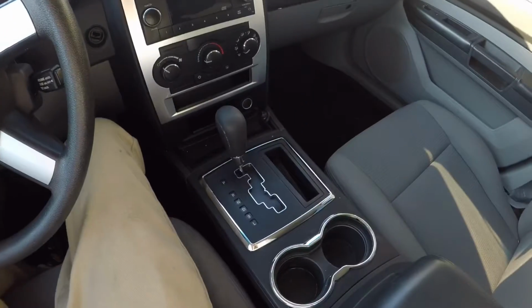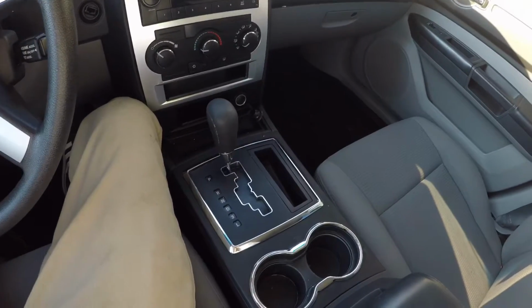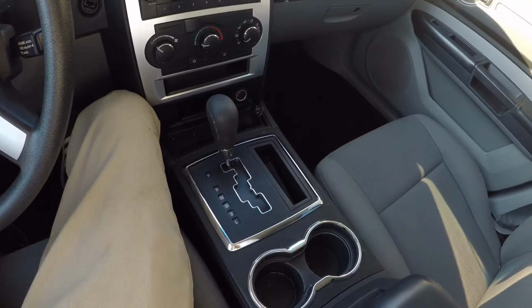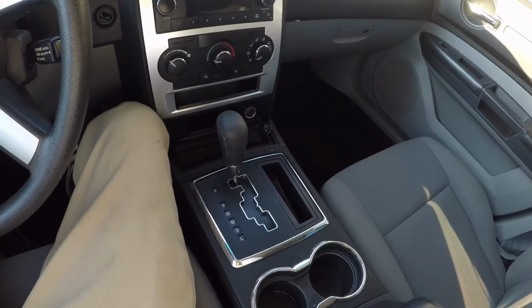So another thing I wanted to point out in regards to the transmission. Dodge at one point in 2006 as well as 2007 did offer a 5-speed manual transmission for the Charger. However, very few people opted for that in this car because there just wasn't that much demand.